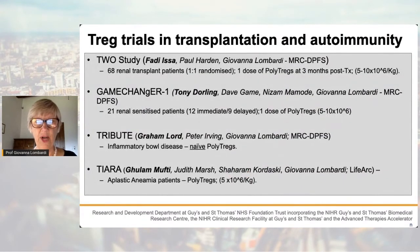A few more clinical trials have started since there are 2 clinical trials in transplantation. Can I just ask a question? How can we have 3 out of 10? Sorry, I can. The 2 studies, then game changer. These are in transplant patients, in particular kidney transplant patients. One in inflammatory bowel disease, Tribute, and Tiara, that is a clinical trial in aplastic anemia patients. All these trials use polyclonal Tregs with some minor difference in Tribute, and you can see in bold all the PIs of these clinical trials that I say just started.